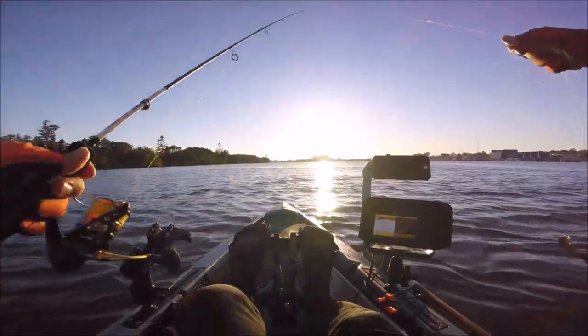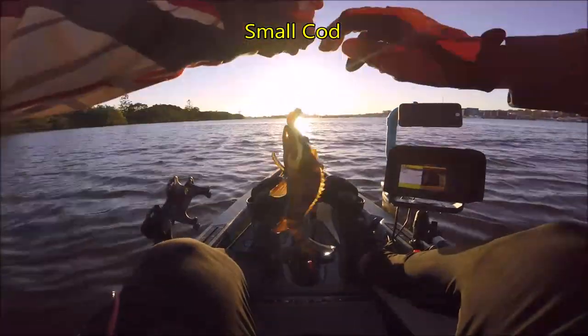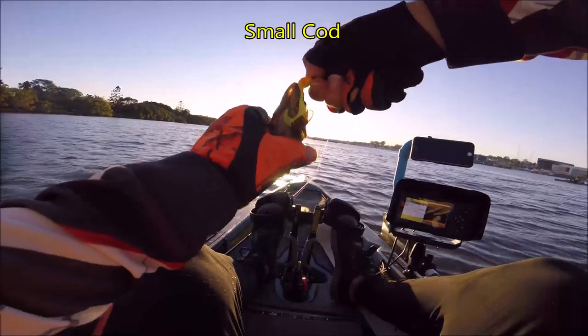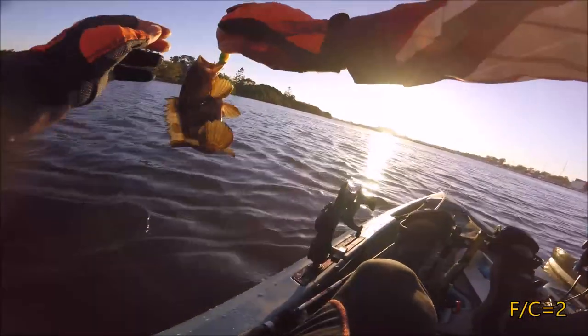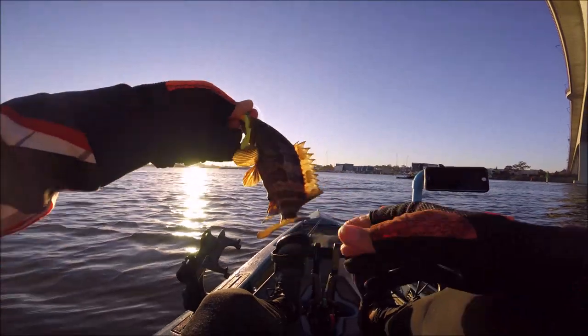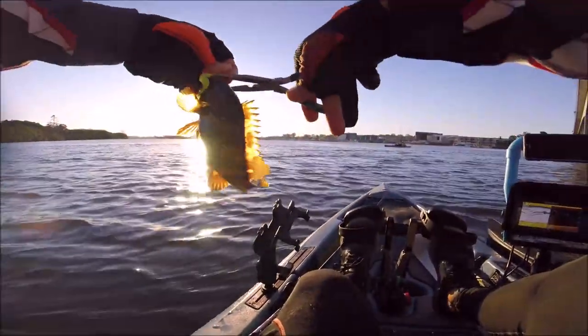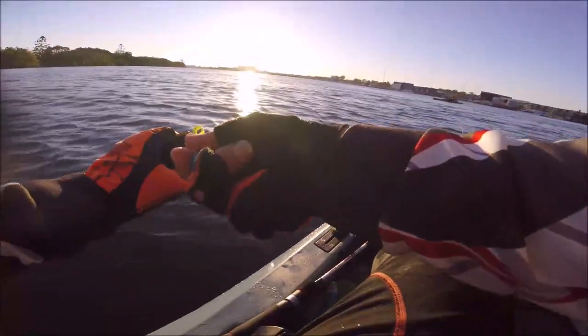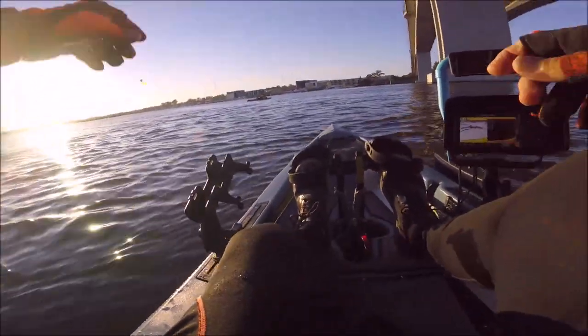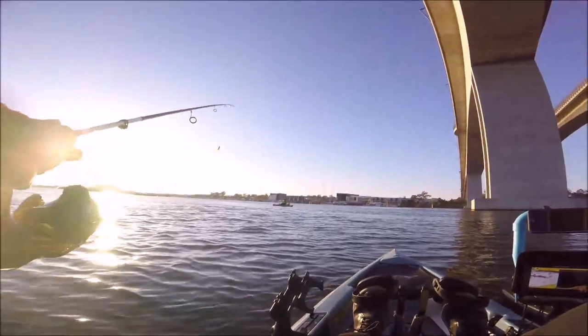Little cod. Well, that's two fish in the bag very early. Only a small cod, but two fish. Just can't see where the hook is, it's so small. Oh, he's a sparky fella. Oh well, two fish in a bag early.